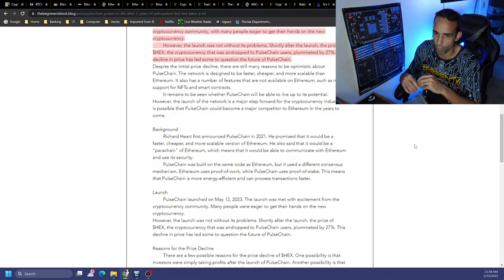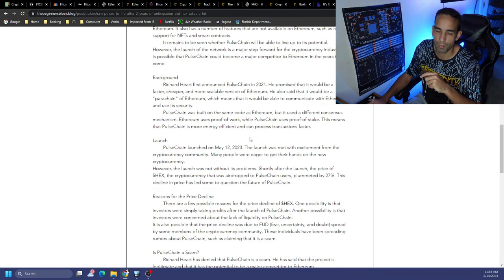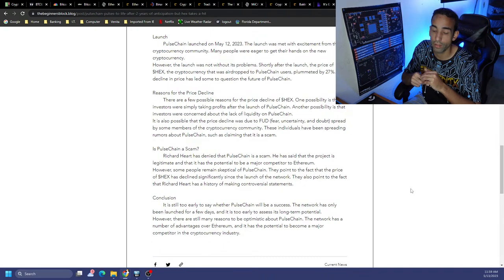It remains to be seen whether Pulsechain will be able to live up to its potential. However, the launch of the network is a major step forward in the cryptocurrency industry, and it's possible that Pulsechain could become a major competitor to Ethereum in years to come. I doubt it, but anything is possible, especially with Ethereum having hiccups. So if you guys were involved in this, good luck to you.